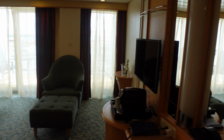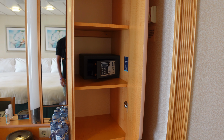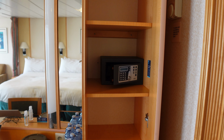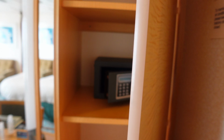The next thing that I'm going to do is come into the cabinet over here that is a little bit hidden, and that's where your safe is going to be. So I'm going to put in there my passport, driver's license, wallet, even my vaccination card these days. I want to make sure that I'm keeping it pretty safe, and I'm going to lock that machine for everything else.